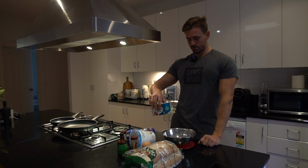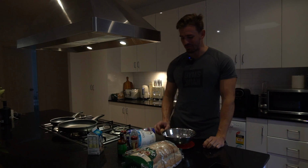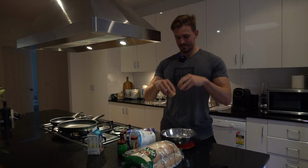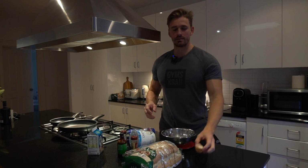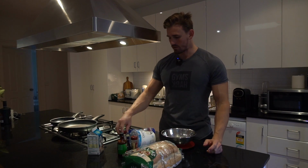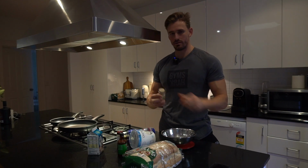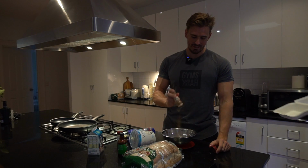All right, so next up, adding to the 250 mils of egg whites, we've got a full egg. So, cheeky smash on the table. Nice. Empty that baby in. And then to make it taste a little bit sweeter, a little bit nicer, I'm going to go a shitload of cinnamon. So just literally douse that in there.